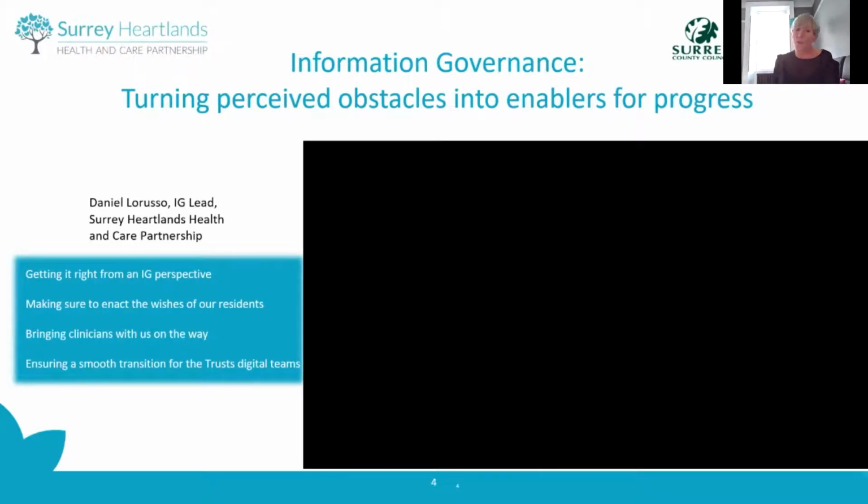Fantastic. What we've done is we have a data governance group that sits to support the Surrey Care Record, but also other data sharing projects, and that has representation from IG professionals, but also clinicians as well. So we make sure that we're really pragmatic, we're really practical, and we have absolute clinical engagement for the data that we share. And in fact, the clinical involvement in shaping the shared care record has been absolutely vital.